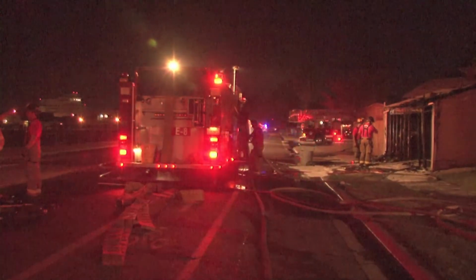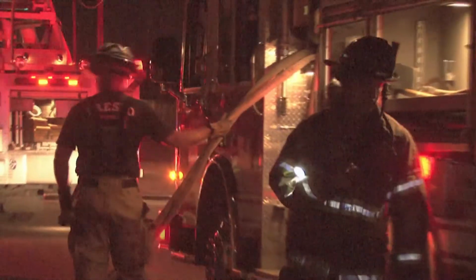Okay, so we made entry, and the truck went ahead and were able to ventilate eventually, and it worked really well at that level, being able to work together as a team. And so it was like a well-oiled machine, which was nice to see again.